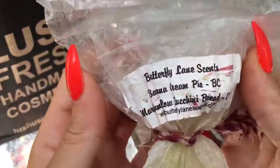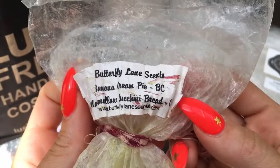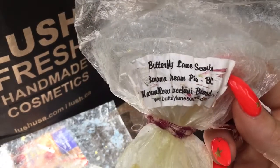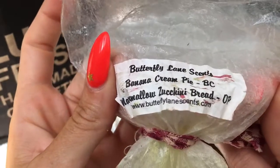Butterfly Lane scents. Banana cream pie. There goes my voice. I'll drink some coffee. Banana cream pie.